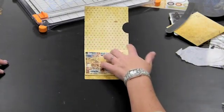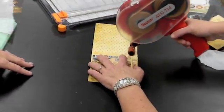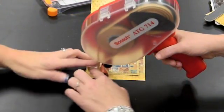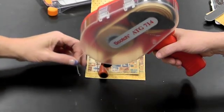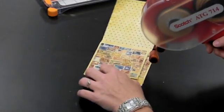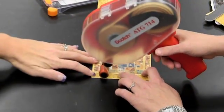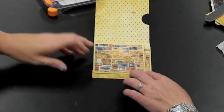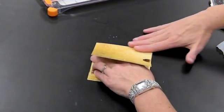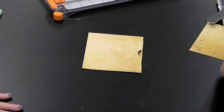And then on here. And the reason I adhere both sides is because I just want it to be super sturdy. I don't know that anything came off up there. It didn't. Because it is interactive and it is the piece they're going to play with. So you want it to be as sturdy as it can be. Okay, so this top edge first. And then it should be okay.